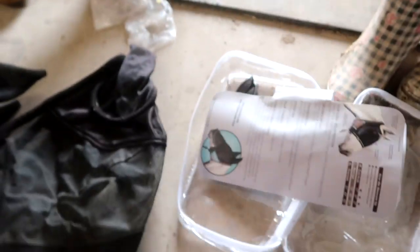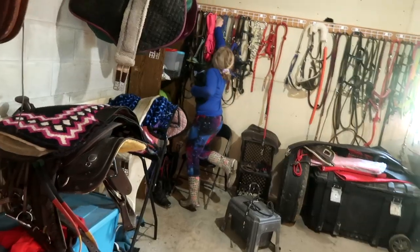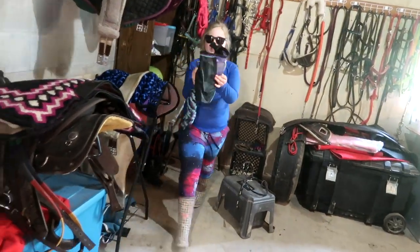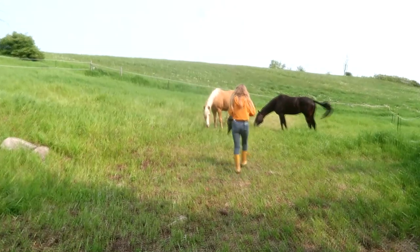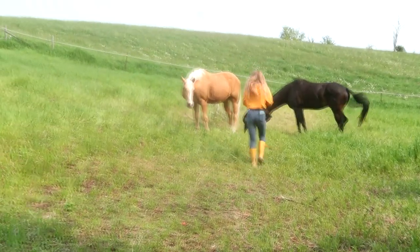This used to be Stella's. Well, I got it. I also got sunglasses with it, remember? Let's see, and put it on there. And a lead rope. Where's your lead rope? I can't see anything. So dark. Do you think that'll fit Finny Finn? Yeah, I tried it on him, and it's okay.